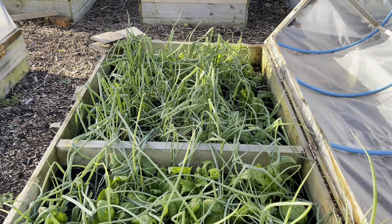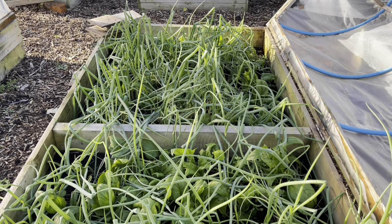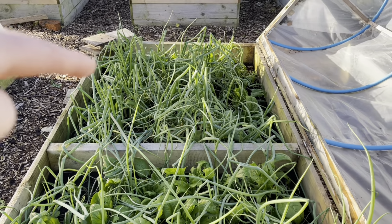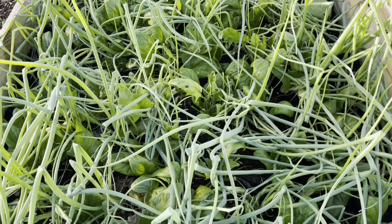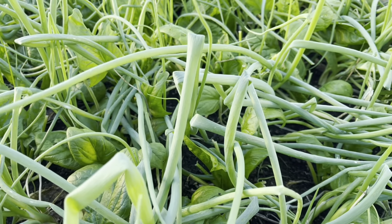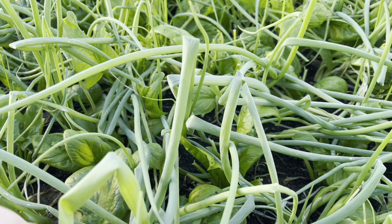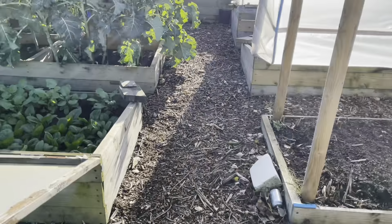So let's take a look at the spinach. So this is my oldest spinach now. It's interplanted with lots of onions. This end is overwintered bulbing onions, this end is salad onions. And this spinach is kind of running out of steam a bit now. And I'm not too worried though, because I'll just pop down here.